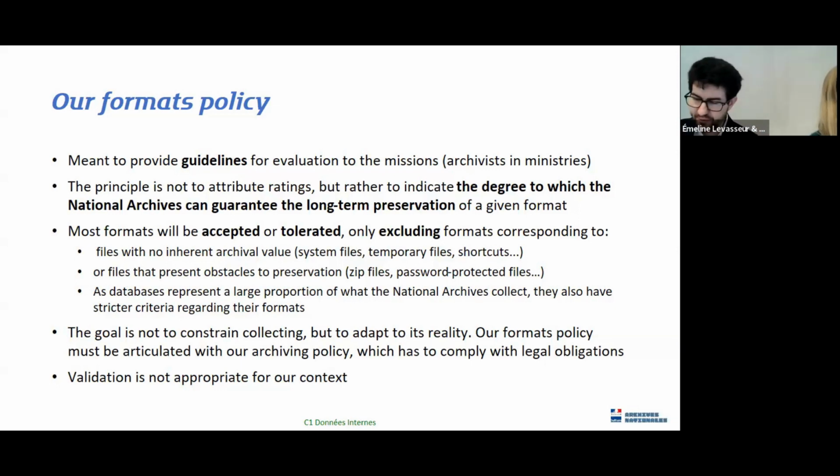when evaluating digital archives. We use these categories for the sake of convenience, but the idea is not to rate or rank the formats featured in our policy. The idea is more to indicate the degree to which the National Archives can guarantee the long-term preservation of a given format. And so, as we also mentioned, the policy is very open, and most formats are either accepted or tolerated.